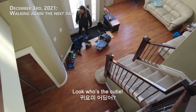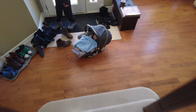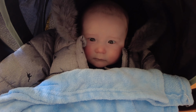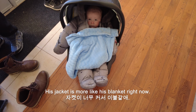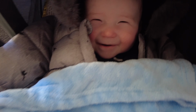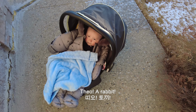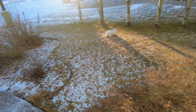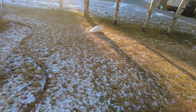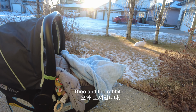Oh, look who's the cutie. Going for his second walk in a day. No, in 2 days. Deal. His jacket's more like his blanket right now. Yeah, let's go. Deal. Let's go. And a rabbit, Theo. Theo, rabbit. Theo and the rabbit.